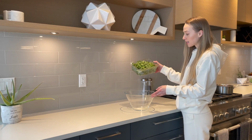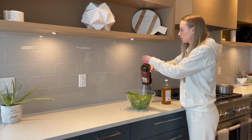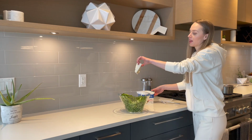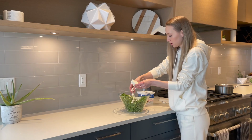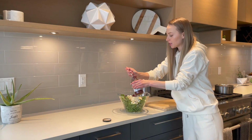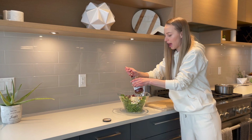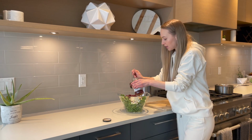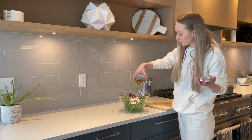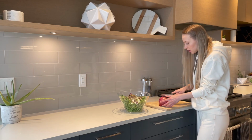Into the salad bowl, I'm just adding a full container of arugula. And then I'm putting olive oil and apple cider vinegar as the dressing. And then I like lots of feta cheese in the salad. And then I'm adding lots of black olives into the salad. I probably use almost half of this container, so a lot. But they really help add that salty flavor. And then I'm adding some pumpkin seeds, approximately a quarter cup. And then I'm gonna cut up a little bit of red onion as well and add that into the salad.